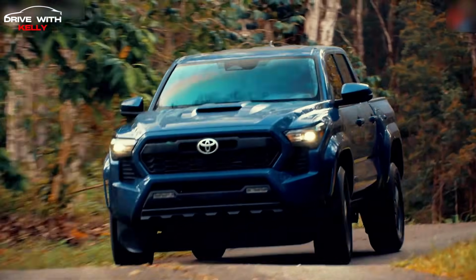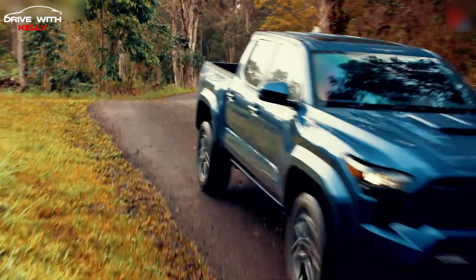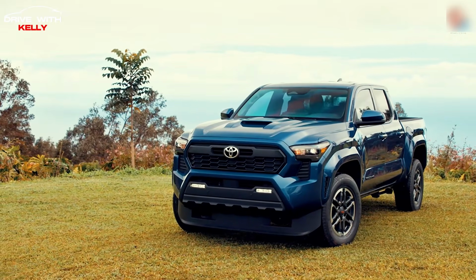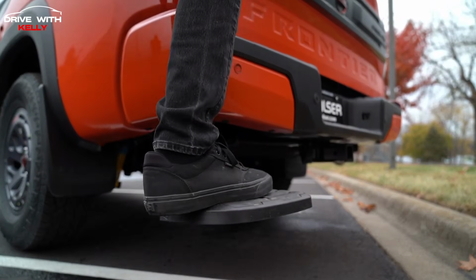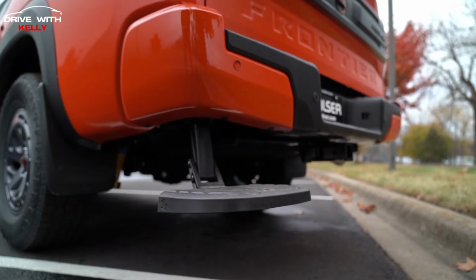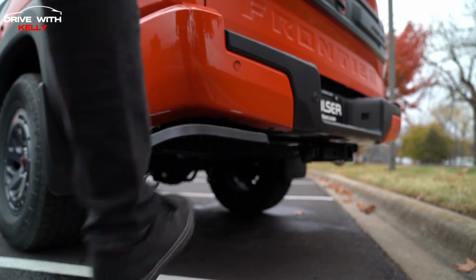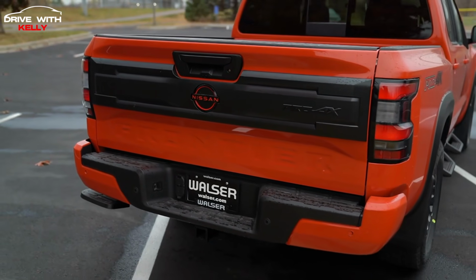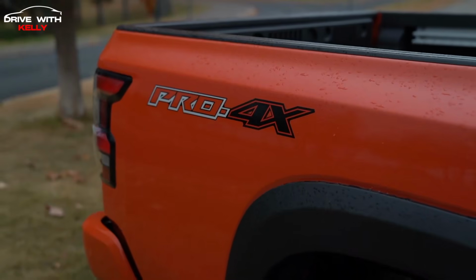But when the top number is already behind the competition, consistency at a lower level isn't necessarily a selling point. For many buyers who prioritize maximum towing capability, the 2026 Frontier simply doesn't measure up to what American competitors offer in this crucial category. Now the decision is yours.